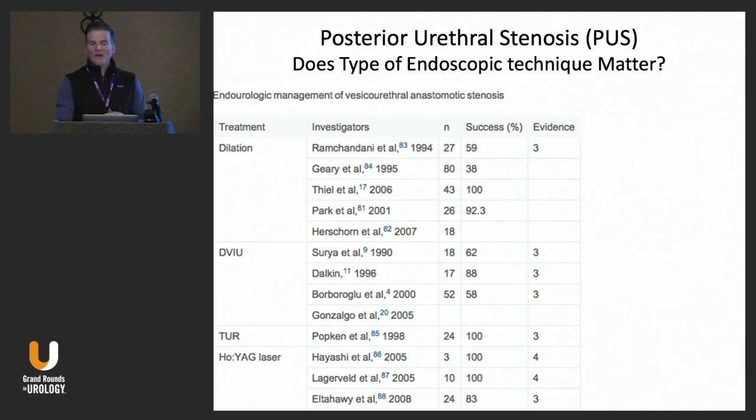The data is all over the place. Certainly, none of us believe that a dilation works 100% of the time, but I put this slide up sort of to show what some people report. I think the longer you follow these patients, the more likely you're going to see recurrence.